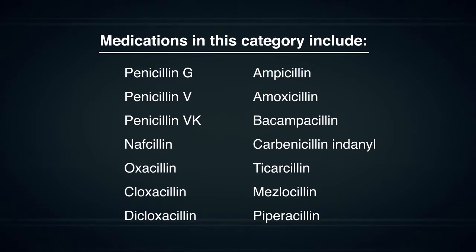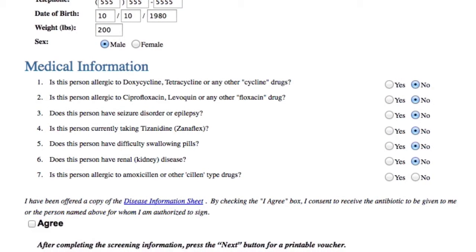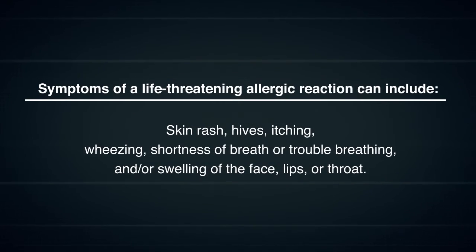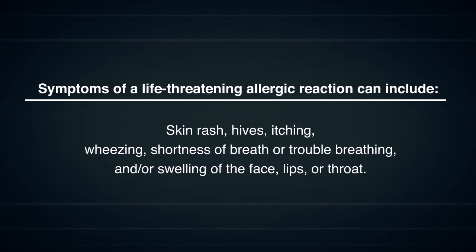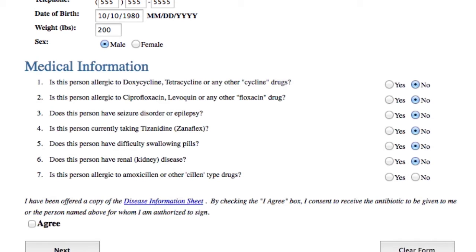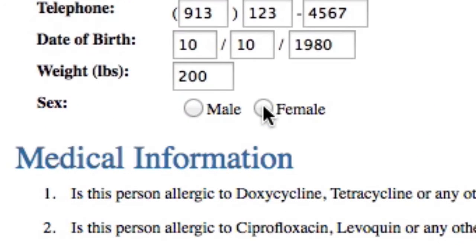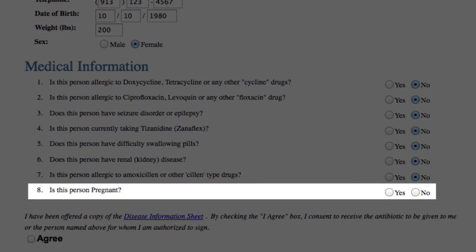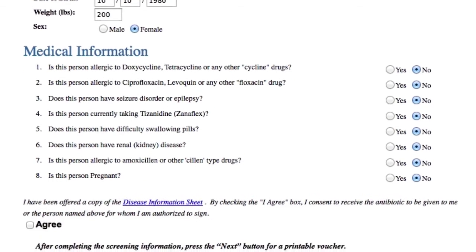ticarcillin, mezlocillin, piperacillin. Only answer yes if a medical professional has said you are allergic or if you have had a life-threatening allergic reaction to one of these medicines in the past. If you have had one or more of these symptoms when taking one of these medications, check the yes box. If you marked female for gender at the beginning of the form, question 8 will appear. If you are pregnant, check the yes box.